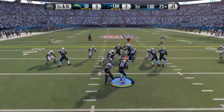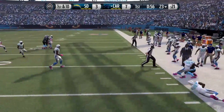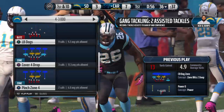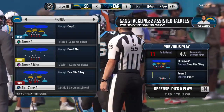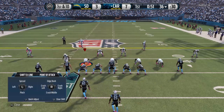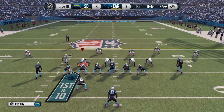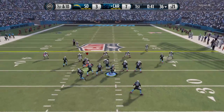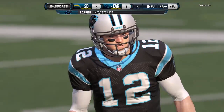The Panthers take it from the 23. Now cutting to the right side, looking for some open space. What a good job by the running back that time. He reads the blocks very well, and he picks his way through there and picks up the first down. That's nice. First down at the 36. Almost intercepted that time.